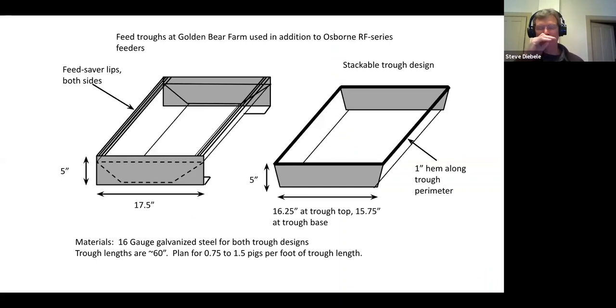So Dayna, here are two trough designs that we've been using. The original one is off on the left side. This particular original design, my sketch looks like crap, but it has an angle iron feed saver design. So it is kind of like a cup at the top, so the pigs can't push grain out so easily on the one side. And it takes a lot of welding to do that and whatnot.